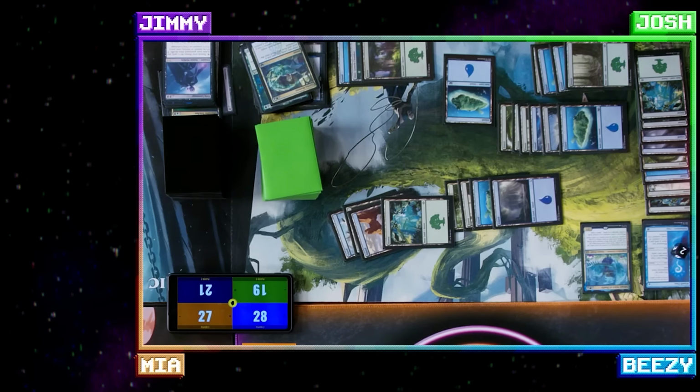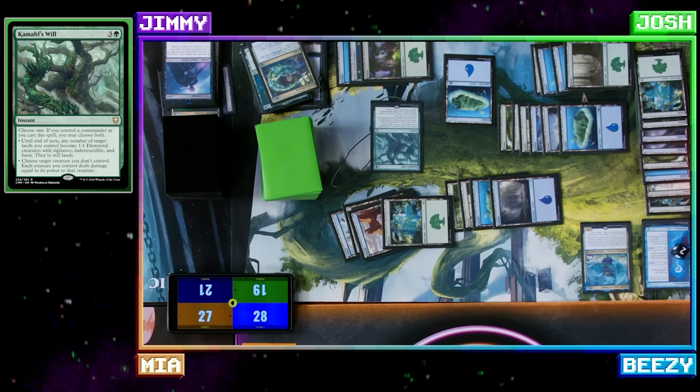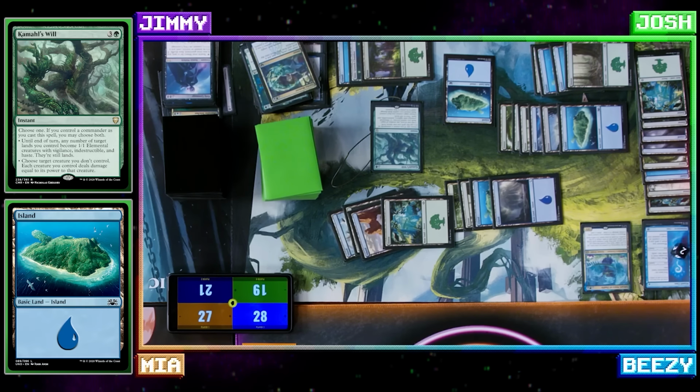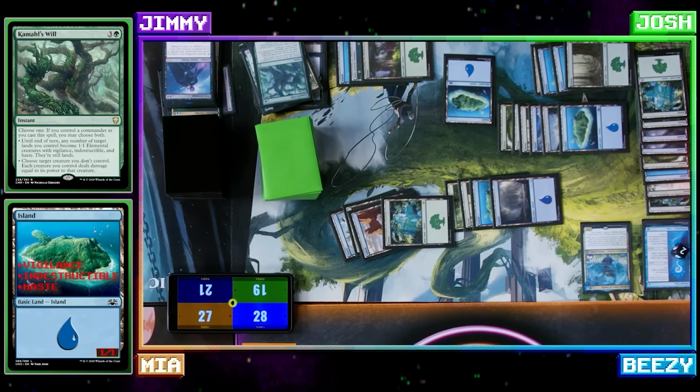Next, I am going to tap four, and I am going to cast Kamal's Will. Ooh, boy. That's big. It's a big one. What are you going to choose? I can actually choose both because I do have my commander, but there's no point to the second one. So I will just say until end of turn, all of my lands become 1/1 elementals with Vigilance, Indestructible, and Haste. Okay, well, fortunately you've tapped a bunch, so that's not that bad.